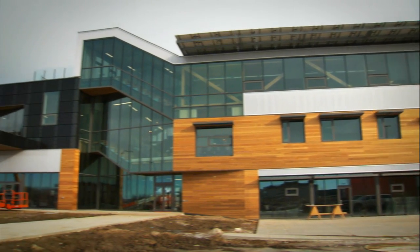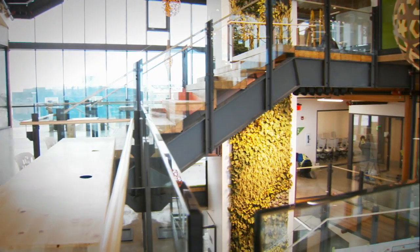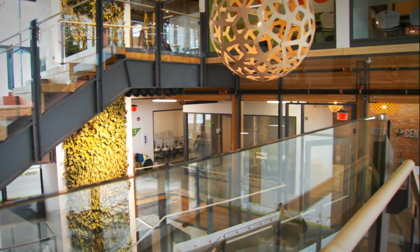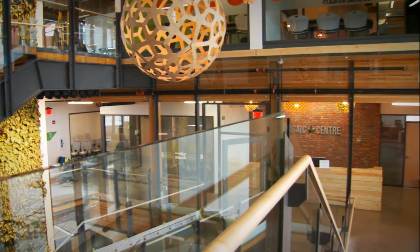The Mosaic Centre for Conscious Community and Commerce is a 30,000 square foot office building, and it's a pretty modern space designed with the occupants in mind. The whole idea behind this building is to construct the ideal workplace, sort of a mini Google campus right here in Edmonton.